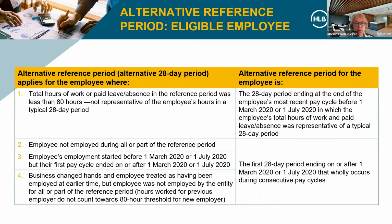When you know, say for example, the total hours a worker is paid, there's an absence, and it was less than 80 hours, but it's not representative of the employee's hours in a typical 28 days. So you looked at the one before 1 March or 1 July, and for some reason it isn't. So you can use the 28-day period ending at the end of the employee's most recent pay cycle before 1 March or 1 July, in which the employee worked a total of normal hours.